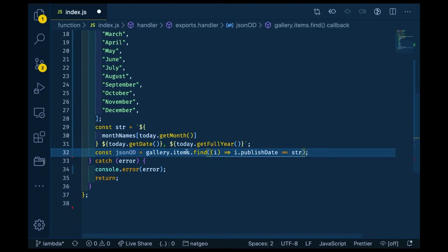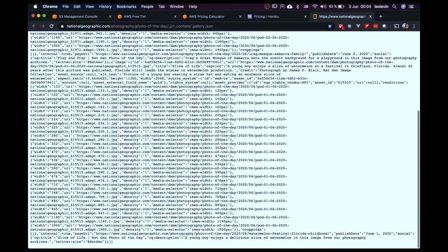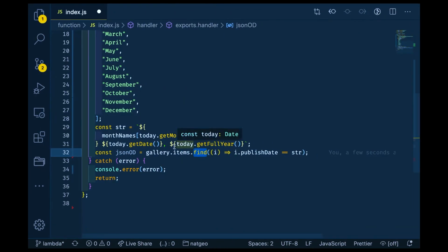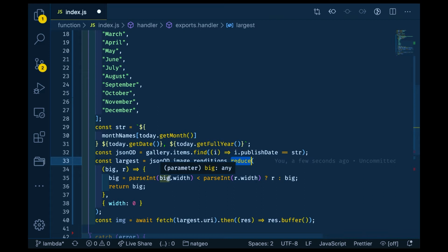Then we're going to find our JSON of the day. As you can see, every day they're giving us a huge list of renditions. Those are basically the same picture with a different resolution, and we need the highest. So let's find the largest. We'll do it with reduce. We'll find the biggest width of all our renditions.